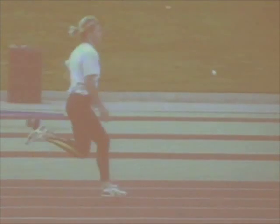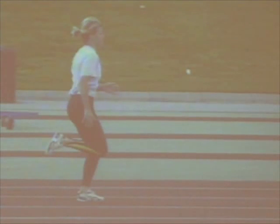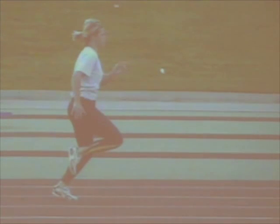Let's go back and look at this. This is going to be the penultimate step. The ankle's pretty rigid. It doesn't collapse. You see how the heel comes off the ground? That ankle's staying rigid. The heel comes off the ground. So that helps her to utilize her hamstrings and hips to transfer.